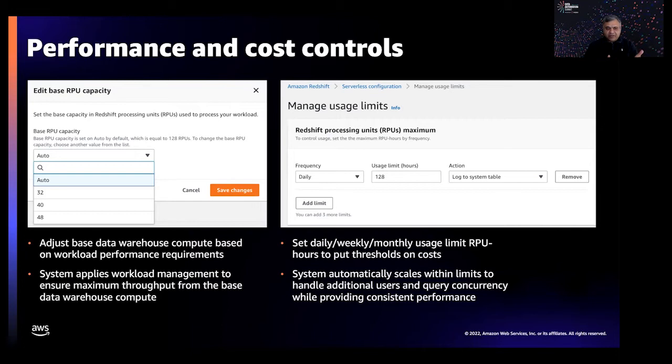One thing is the RPU based units. So customers have the ability to either pick automatic as the setting for the RPU based unit, where the data warehouse automatically decides how much capacity to allocate as the base unit when it starts. Or customers, if they want lower cost, can start with a setting of this RPU as 32 and increase it in increments of 8 all the way to 512 units. The base RPU capacity determines how much resources are allocated to your data warehouse as it starts. So if you want better query performance, our suggestion is to leave the setting as auto or pick a higher setting for it.